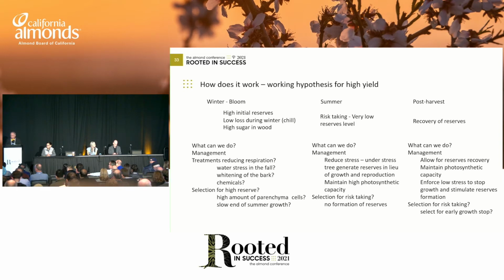Post-harvest management for carbohydrates might be a key to see how to improve the future yield.